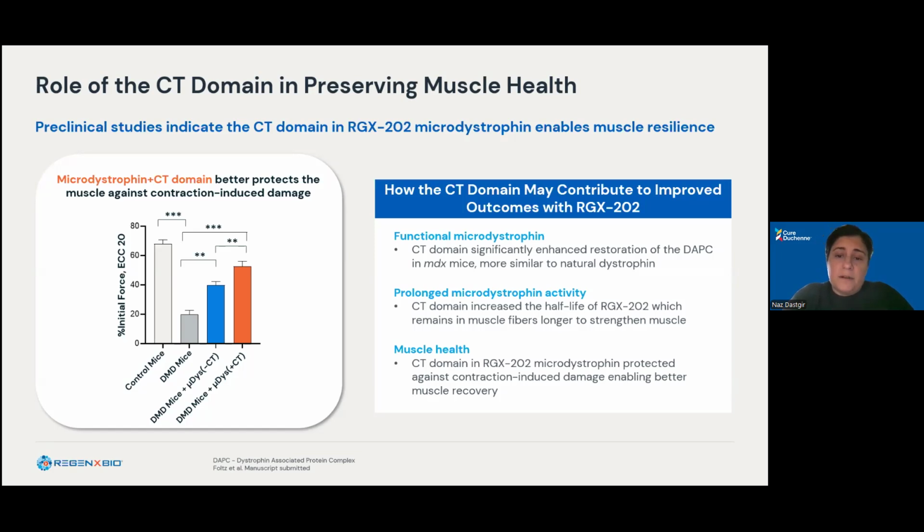And in terms of muscle health, the CT domain in the RGX-202 microdystrophin protected against contraction-induced damage, enabling better muscle recovery. As we all know, in treating patients with Duchenne muscular dystrophy, eccentric contractions in particular seek to break muscle and then rebuild it. But with Duchenne, you have difficulty with rebuilding without fibrosis or fatty replacement. But the CT domain here in our RGX-202 microdystrophin protected against this contraction-induced damage from everyday activity and can help enable better muscle recovery.